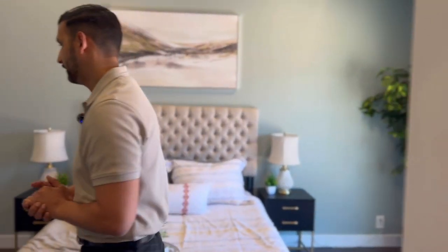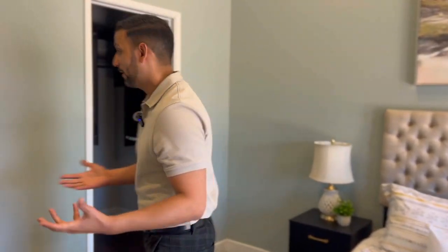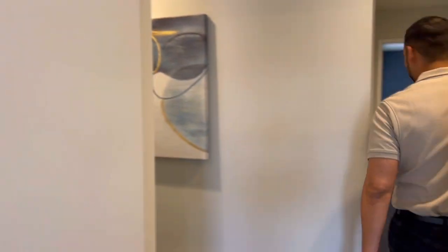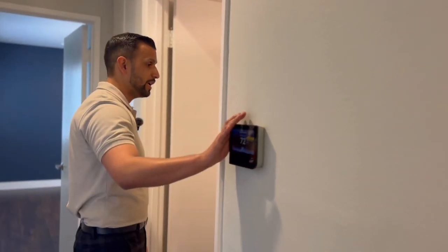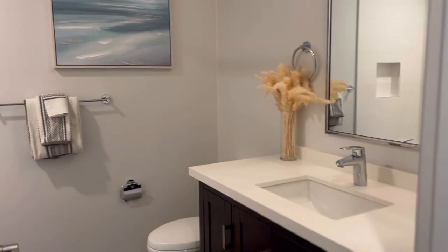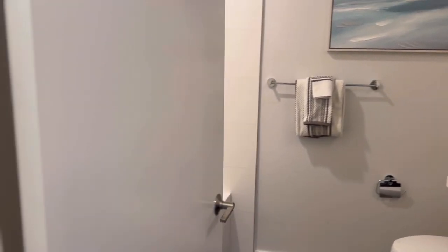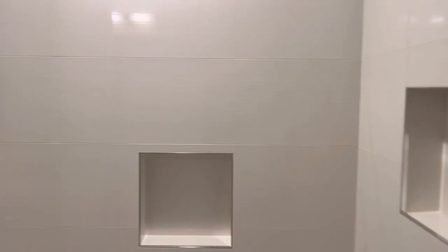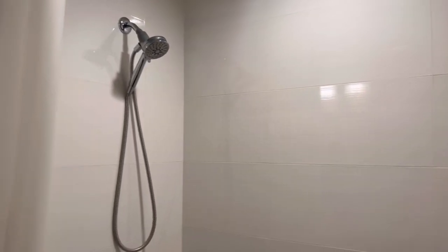And then, personally, my wife's favorite part. Nice little walk-in closet. If we continue down the hall, great new interface for the AC unit. If we come in here, again, refinished bathroom. And if you go inside the bathroom, there's also a refinished tub and newer tile.